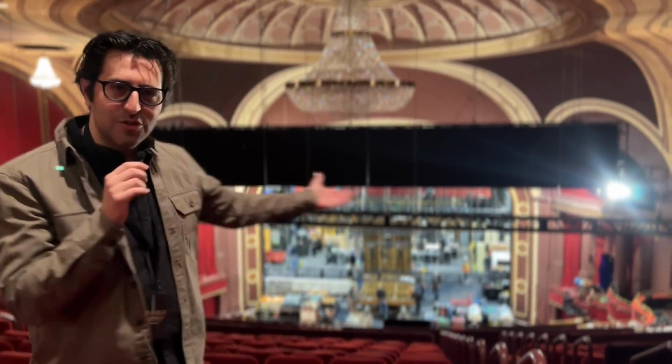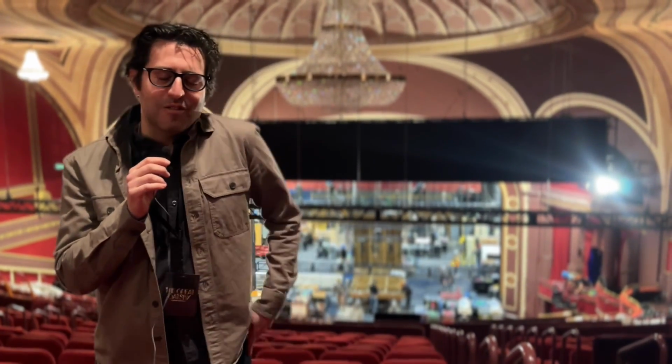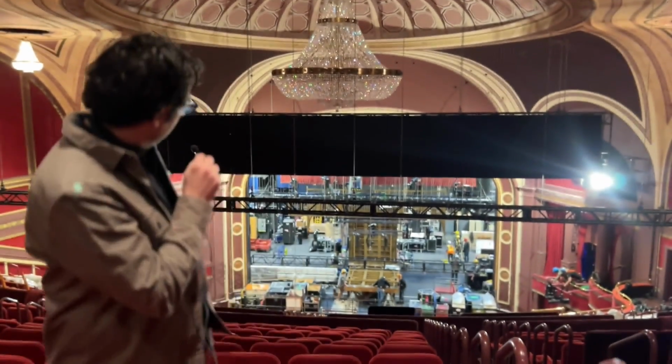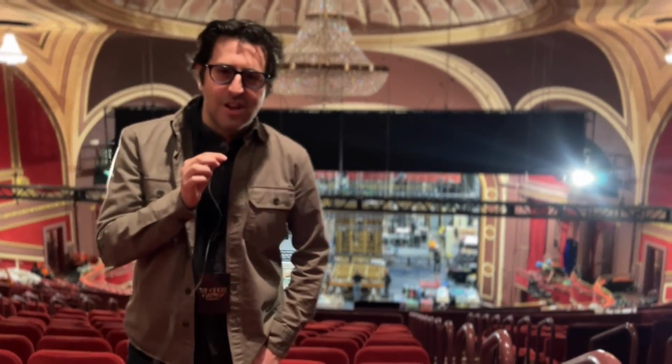My name is Cory Pattak. I am the lighting designer for The Great Gatsby on Broadway, and welcome to the Broadway Theater, where The Great Gatsby is taking up residency. We are currently in the load-in phase right now. As you can see behind me, there is a lot of work happening down on stage.